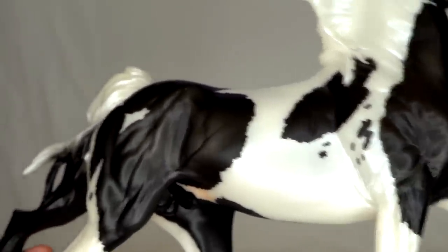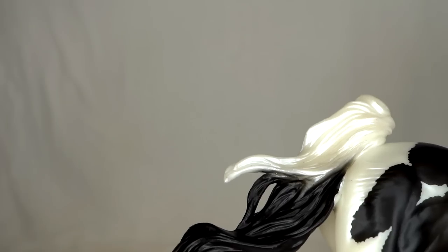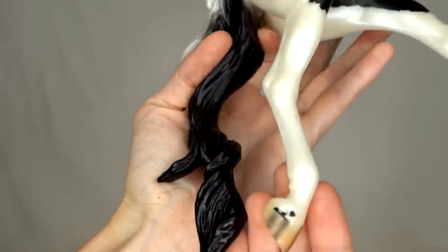I like those little tiny spots in his pattern. His tail's pretty. Again, I like the pearly. I know a lot of people don't like the pearliness, but I do like the pearly white a lot. I think it's very beautiful.